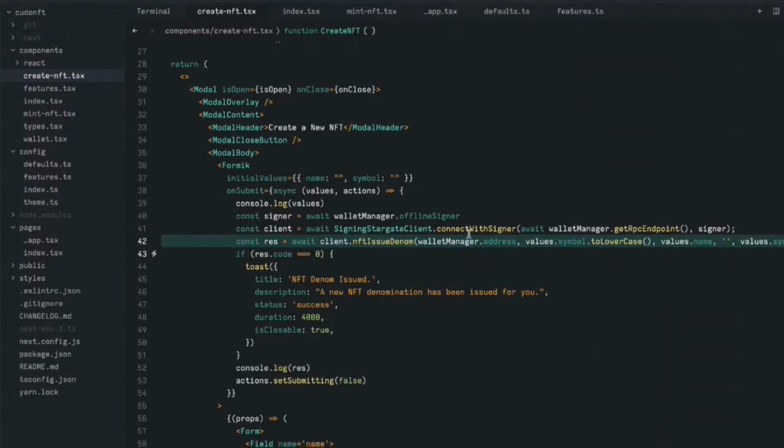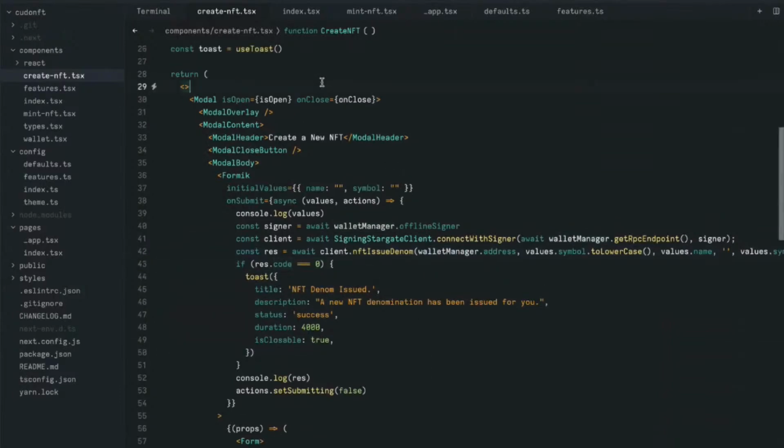You don't need to worry about anything. So these are the 3 lines that are the crux of the logic for creating an NFT denomination. Then we just toast it, and that's all we do.